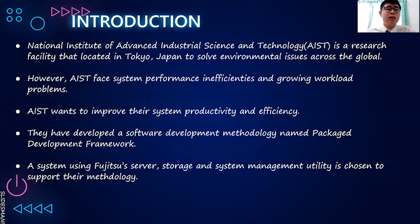So for introductions, the National Institute of Advanced Industrial Science and Technology, or AIST, is a research facility located in Tokyo, Japan, to solve environmental issues across the globe. But they have faced system performance inefficiencies and growing workload problems. So they want to improve their system productivity and efficiency. Hence, they have developed a software development methodology named Package Development Framework. To support their methodology, they have chosen a system using Fujitsu server, storage, and system management utility.